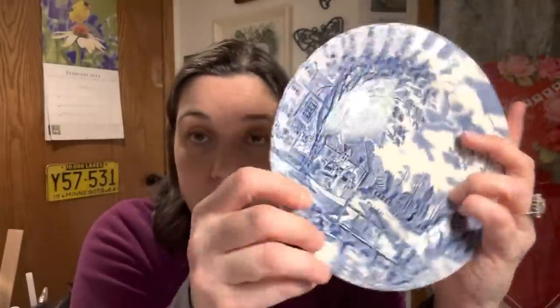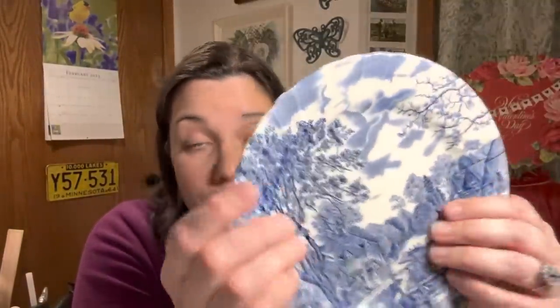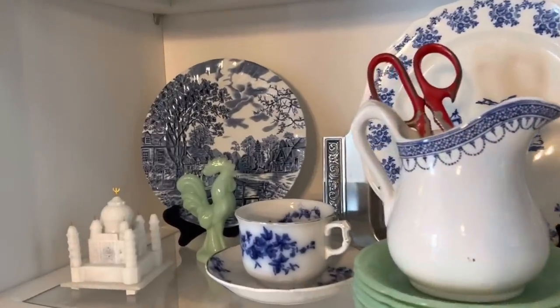So I got this Johnson Brothers plate, dishwasher, freezer, and microwave safe. It's new, but I liked the pattern. I just thought it was really pretty. And I like that it has this scalloped edge. And because it's newer, I can actually use it if I want. So I will pick up modern pieces if I really like them. And I really like this one. Does it say the pattern? It doesn't say. It just says made in England. So I thought it was pretty. And it was $1.99.